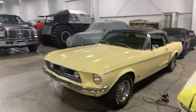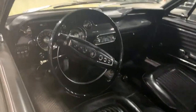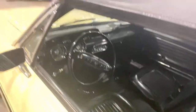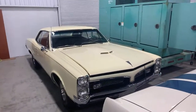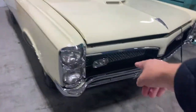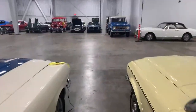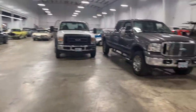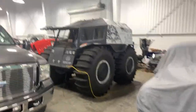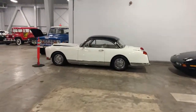Oh, let's look at this Mustang. It's not Springtime Yellow, slightly darker, maybe Meadowlark Yellow. Manual, and it has the tach on the right, which makes me wonder what's in this car. It's not a 428, but maybe it's a 390. Now this is a '67 GTO. You can tell because you can see the zinc silver crosshatch of the grille there. 928 Porsche. We got this weird Sherp vehicle right here. I think a Duesenberg would be a good add to this collection for sure.